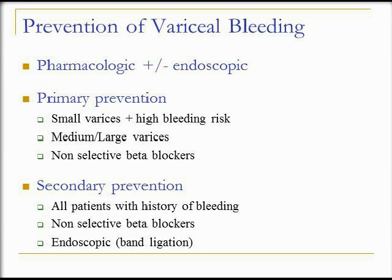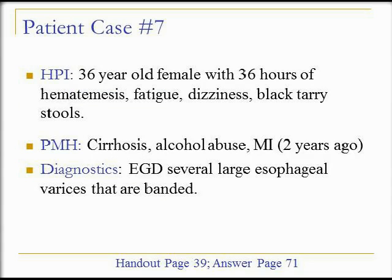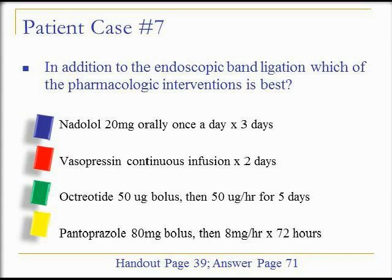They can't be beta 1 selective because those don't reduce portal pressures enough to prevent rebleeding. So let's go back to our patient case. In this case, then, we have a 36-year-old patient with a variceal bleed that is post-endoscopy with band ligation. So what would be the best choice for this patient to prevent early rebleeding? Beta blockers, vasopressin, octreotide, or pantoprazole.